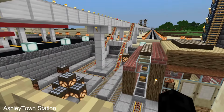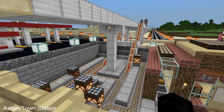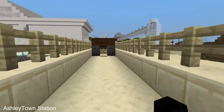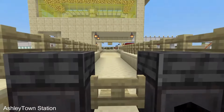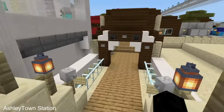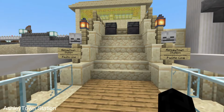Just another view of... You can see those are the tracks that go from the main line into the operation center. Okay, so let's go to the exit. We have one singular fare gate, as you can see. And then right, this is the station entrance. A very basic station entrance, as you can see.